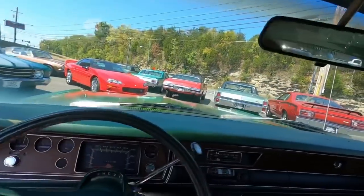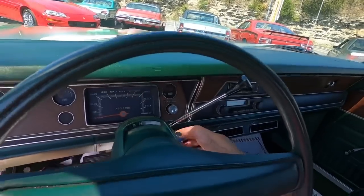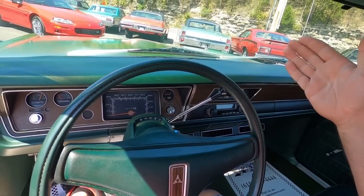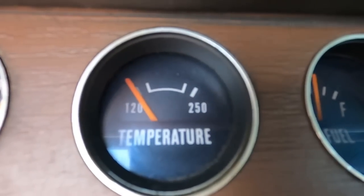let's get in here and start this one up. I literally started it up for a couple minutes. It starts up pretty good. You got a squeaky belt up there. Gauges are all coming up on the dash. Waiting on the temperature gauge. It's still cold right now, showing 73,000 miles. Hard to stand behind that.